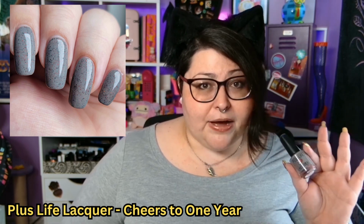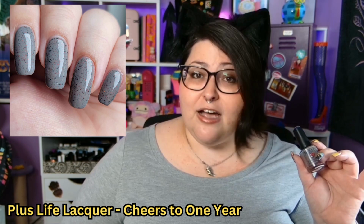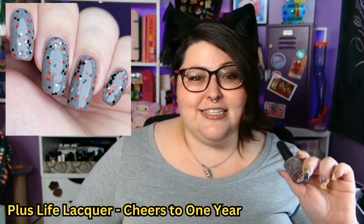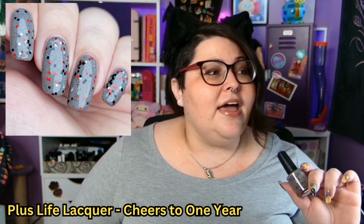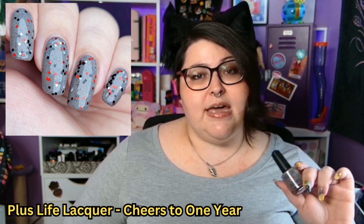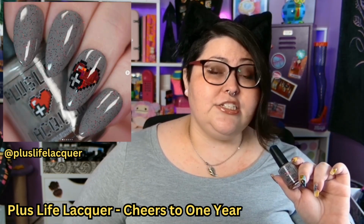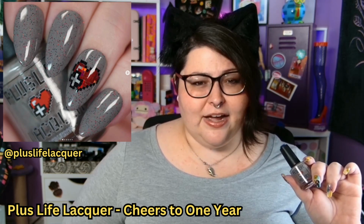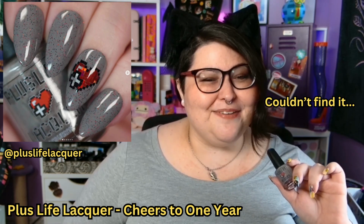And the best part about this one, well, not the best part, but in addition to this being great, they have a topper called Pixel Party that they released with this. That is just metallic square glitters in, I think, silver, red, and black. And Summer from Plus Life Lacquer did this amazing nail art where she did a pixel heart on her nails just using the glitters from that topper. I tried to do it myself, and I don't know if I ever posted it, but if I can find it, I will post it up here.